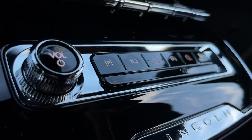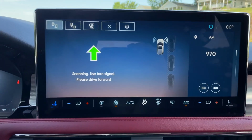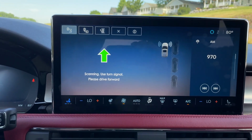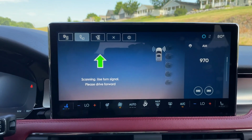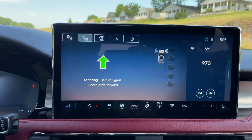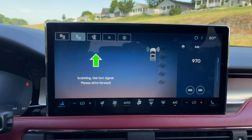And then next to that button on the panel is the parking assist. So if you're trying to look for a parking spot, it will bring you into parallel park, or it will also park you in a traditional spot if you want. I've used this feature in the past. It's very cool and very neat. So you have that option here on the Corsair.